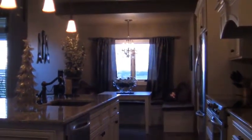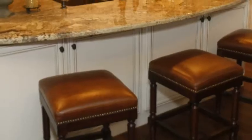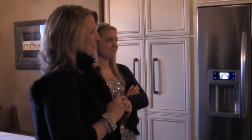One thing about this kitchen is there's so much storage. We've got a lot of cabinet space. The front of the island has cabinets, and then once you see the pantry, you'll see we haven't quite filled everything yet. We will.